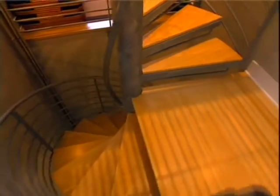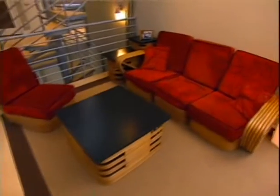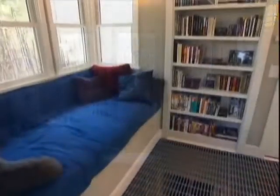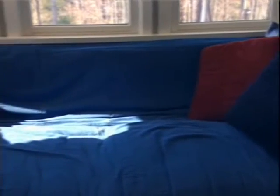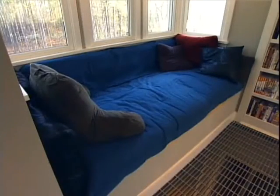A spiral staircase takes you to a second-floor study. Then up again to a treetop view. The cupola, which is just a single room with catwalk floor, 2 window seats that are as big as day beds, and a lot of light coming down.